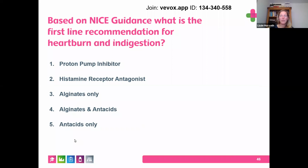Before I wrap up, and we are coming to the end of our hour anyway, I'd just like to ask some more questions. Based on what you've seen in the presentation, do you remember what the NICE guidance recommends as first-line treatment for heartburn and indigestion? Is it a proton pump inhibitor? Is it a histamine receptor antagonist? Would it be an alginate, or just antacids, alginates and antacids? Just use your VBox app and tell me what you think the first-line recommendation would be.